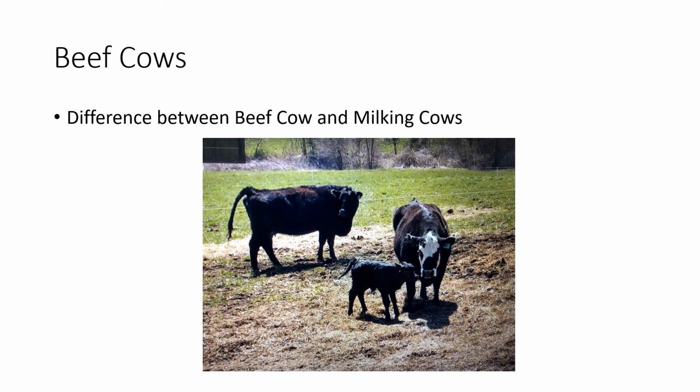But we also have different varieties, including the Baldy, which is right there with the white on its face. We also had a Hereford, which is reddish with white in different places, including on its face and on its legs and tail. So beef cows are the same as all other cows. It's just that there are different species. Like I mentioned before, the Black Angus or the Herefords, those are different species of cows.